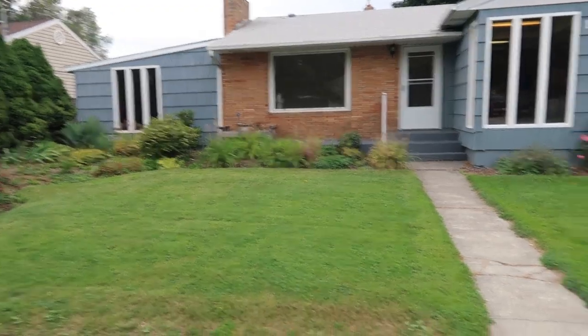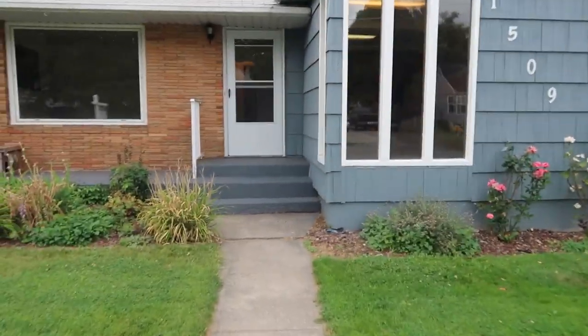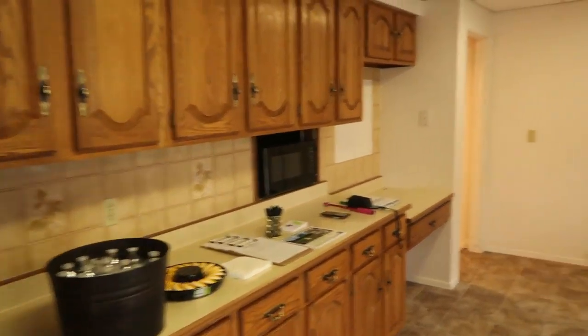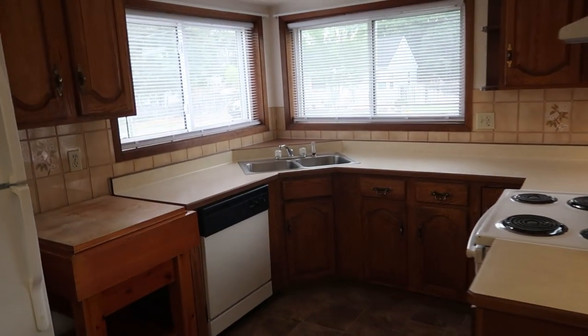So I'm gonna take you guys through it so you can kind of see what you can get for about $240,000 in the Spokane area. It's a rather large house, actually. It's just old. So here's the kitchen, so you can see it's just a little bit old and outdated. I mean, it's in great shape, it's clean, it's just old.